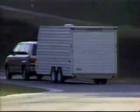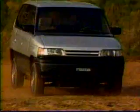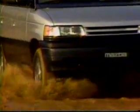With only 30,000 units to sell, they should go quickly, even with a base price of $14,000 for the 5-passenger model and our 7-passenger van's test price of nearly $19,000. But if you really must have front-wheel traction, take note that a 4-wheel drive MPV will debut next spring.